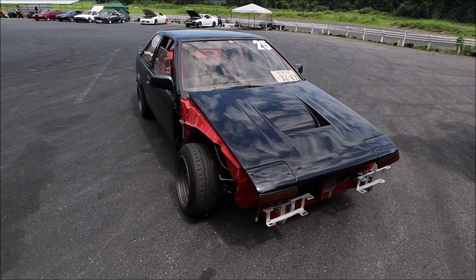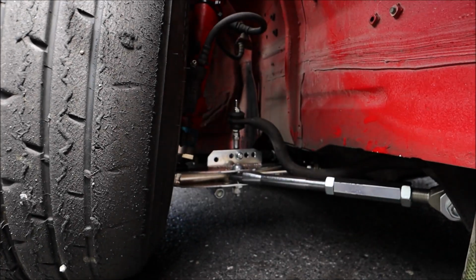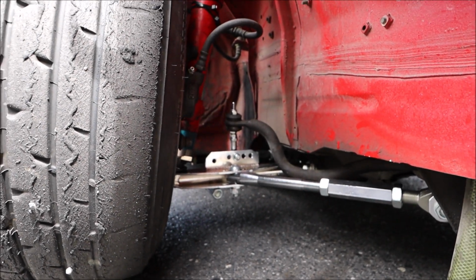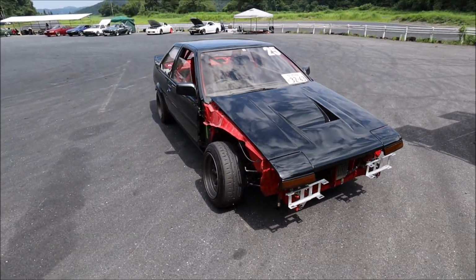Just did the first session with the new arms and knuckles. Fuck me, they are good. They're so, so good. It handles so different in such a good way. That's fucking epic. So keen to get used to it. So good.